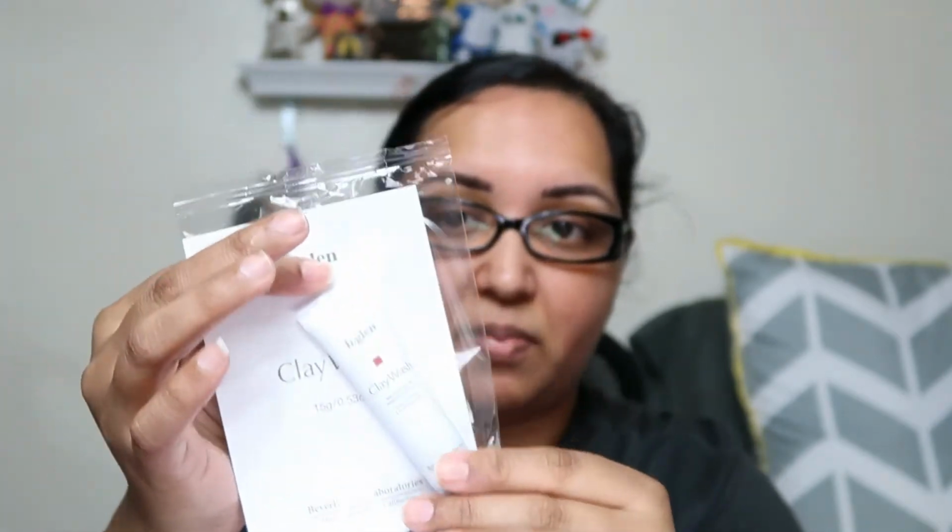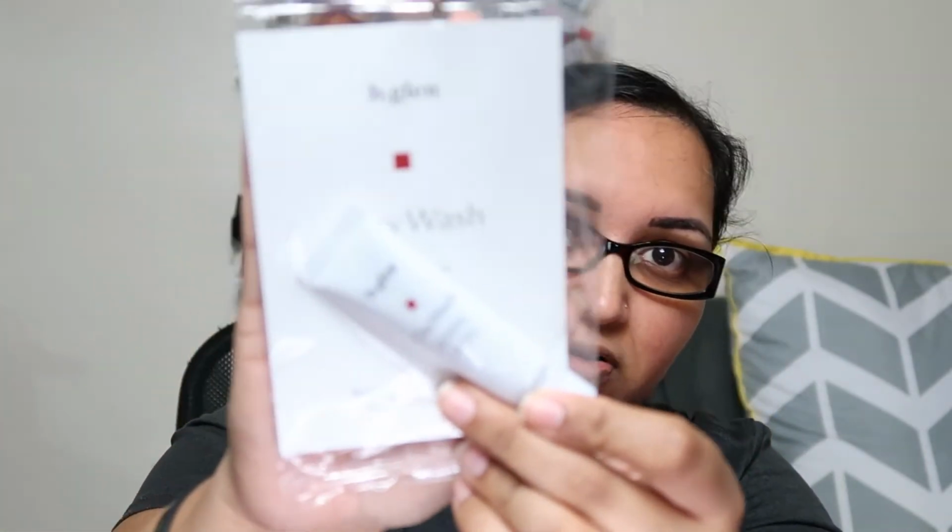Okay, so the next item is this B. Glen Clay Wash Mild Cleanser. I like that it has a little package too, because it also gives you instructions on the back on how to use it. And this is a deluxe size. As you can see, it's kind of small. Okay, so this natural clay is a creamy formula that acts like a vacuum for impurities and excess sebum, making it extremely effective for those who produce a lot of oil, wear lots of makeup.